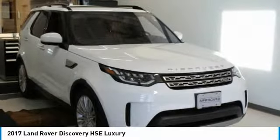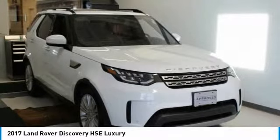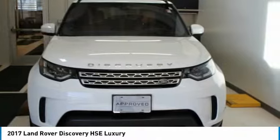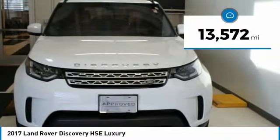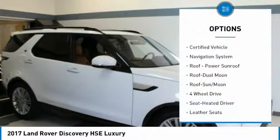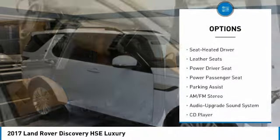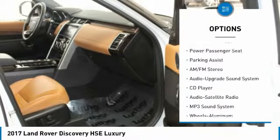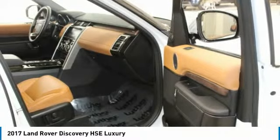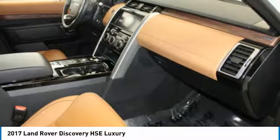Serviced here, non-smoker vehicle, originally bought here, potential factory remaining warranty of X months, X miles. See dealer for details. Carfax one owner, Land Rover certified, very nice, low miles, 13,572. HSE luxury trim, Fuji white exterior and vintage tan/ebony interior. Was $60,000, fuel efficient, 26 mpg highway, 21 mpg city. Sunroof, nav, heated leather seats, third row seat, alloy wheels, four-wheel drive, turbo.